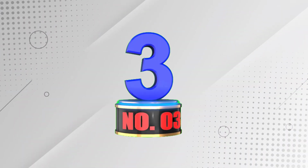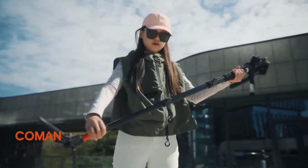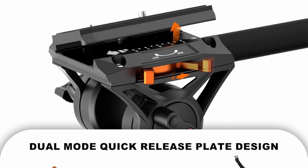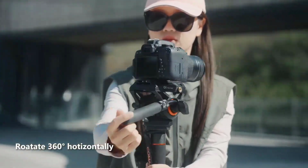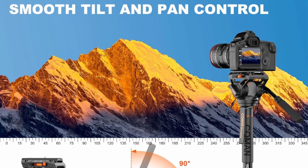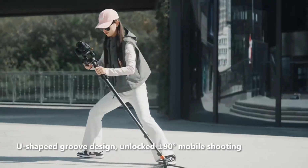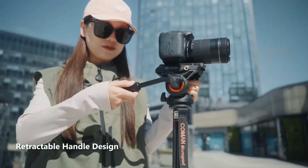Number 3. Monopod with Feet 73.2-inch Professional Camera Monopod Tripod. The Common Monopod with Feet is designed for photographers seeking versatility and ease of use. Its lightweight aluminum construction makes it easy to carry, while the upgraded Q6 fluid head allows you to capture stunning panoramic shots with smooth, tilting capabilities. The quick-release system ensures that you can attach your camera in seconds, enhancing your workflow. With its 3-in-1 tripod stand, you can switch between a fixed monopod, portable monopod, or a low-angle tripod, making it perfect for various shooting scenarios.